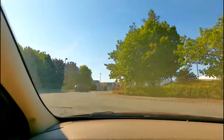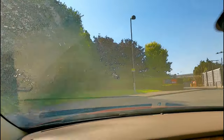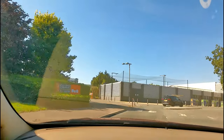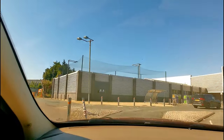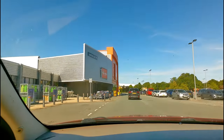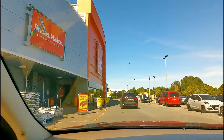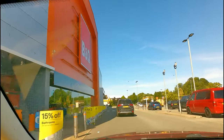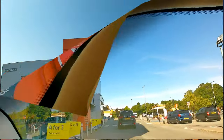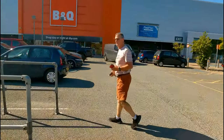So guys, we've arrived at B&Q. So what we've got to do now is find a parking space close enough, because we're going to be getting quite a bit of carpet. We're going to see if we can have it cut to size, because it's going to be very difficult getting it in the Jag. So just wait and see what happens. Fingers crossed we can get it in the car. Off we go.